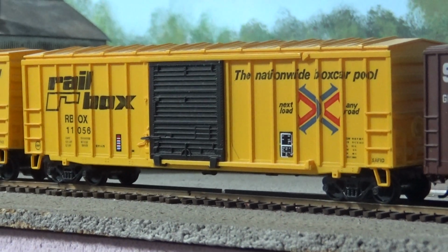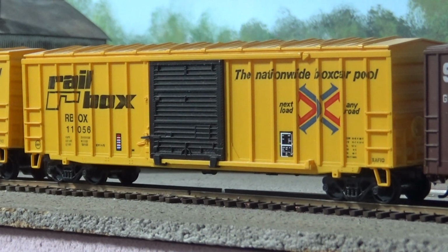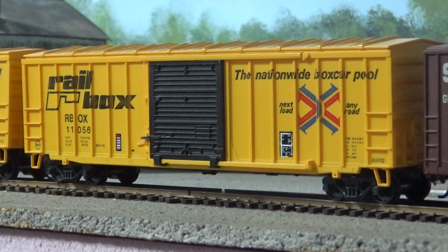So hopefully these will go to a good home. Pretty much the same deal as last time, except these are cheaper because they're just Athearn Blue Box cars, $5 apiece. All six of them, of course, are $30. If you want one, it's $5. If you want six, it's $30. If you want two, it's $10. Shipping's $5, whether you buy one or six. So good deal. I'm losing on the shipping, so I can tell you that for sure.